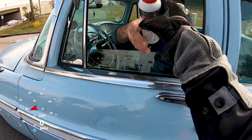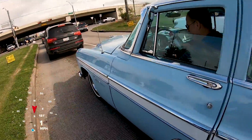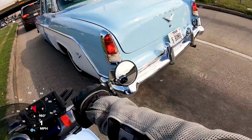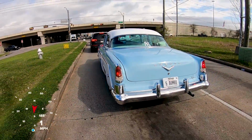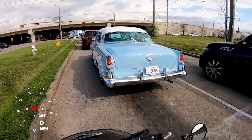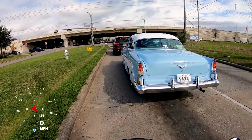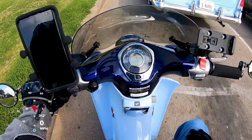This was sitting on your rear bumper. Thank you. No worries. Nice car. Okay, so cool car. Where was I? Yeah, I don't remember. Totally lost my train of thought.